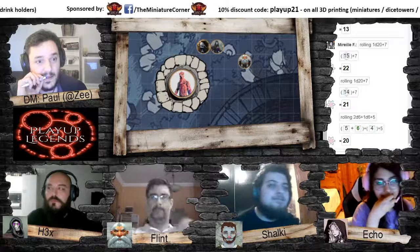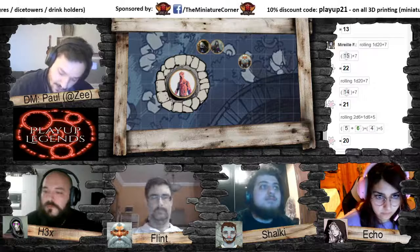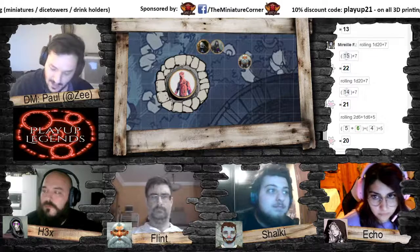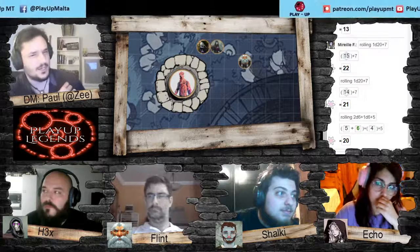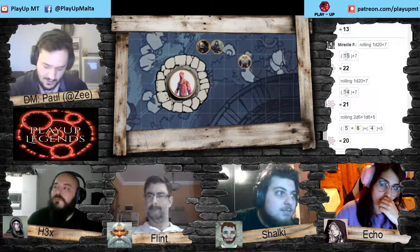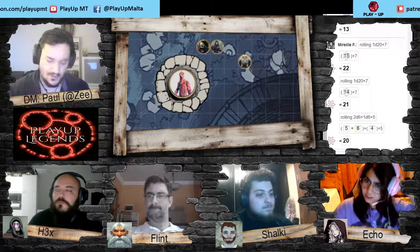20. 20 damage. Right. Okay. You fire an arrow down at the creature. You see it sinking into his flesh. He does flinch a little bit, but it doesn't seem to do as much damage as you were hoping it would do. Shit. Right.